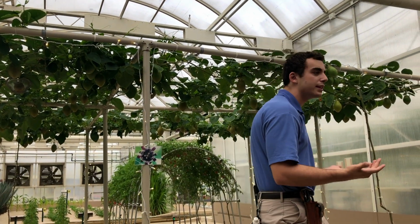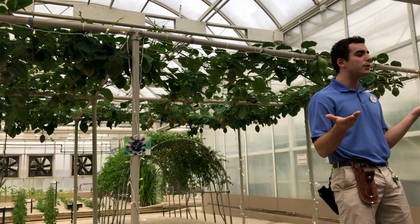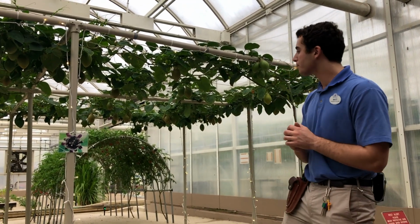It's kind of like pomegranate in that sense. It's kind of a tart flavor. It's really, really good. Most of the time you're going to see it as a flavoring in something, like drinks, candy, that kind of thing. But you can get the whole fruit as well.